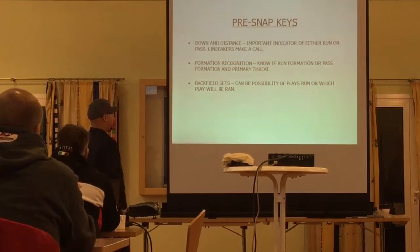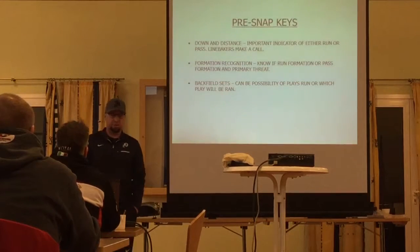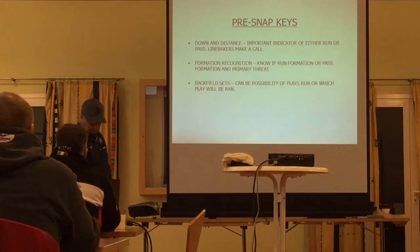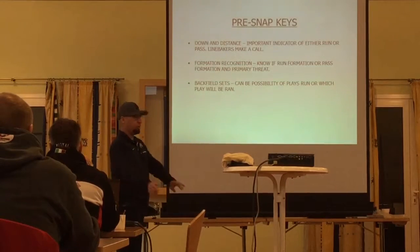Okay, backfield sets. Okay, what does that mean? We get a lot of keys off in the shotgun spread stuff of where that running back's lined up. If he's offset here for a little bit, we get a lot of zone read. As soon as he's even or above the quarterback, we start getting more pass or would be stretched.